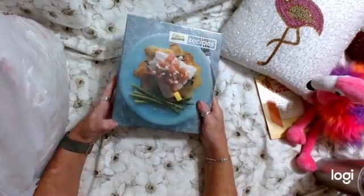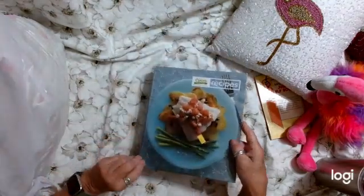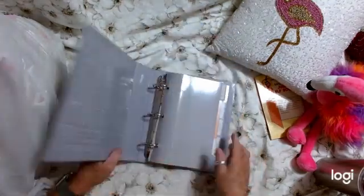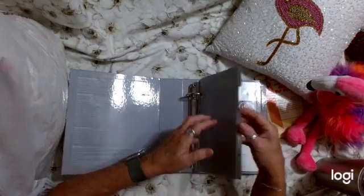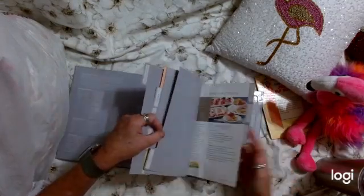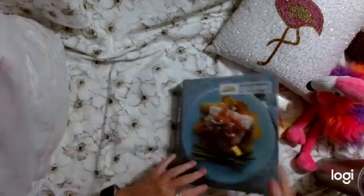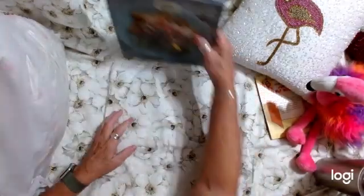This is Aprons Recipes. I just got it for the cover. It's a nice chipboard cover that will be easy to cover. It was only 79 cents. And it's got the tabs that are just plain, which are great to alter. So this is a fun book to alter.